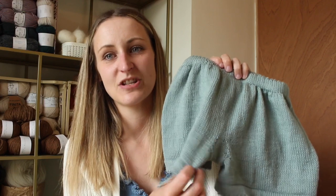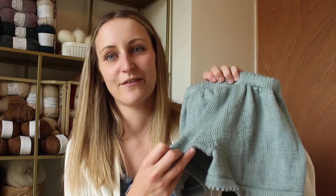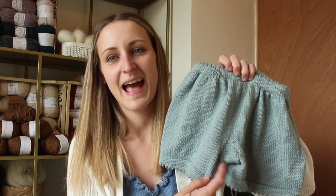And then you pick up stitches along this kind of flap here for your leg. And even though I've done it, I still don't get how it works, but it worked.